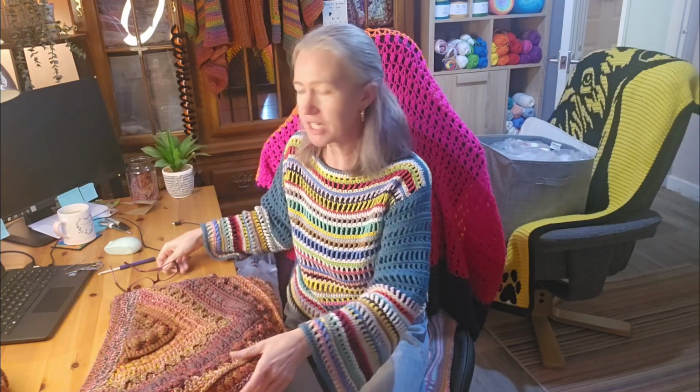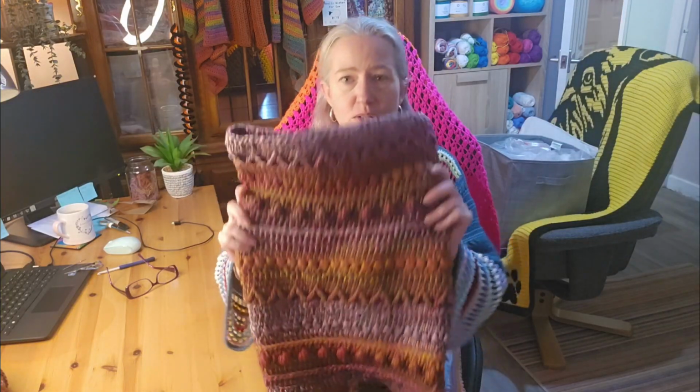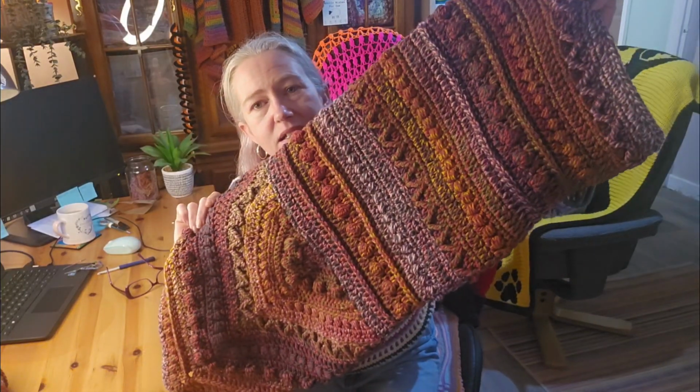But before I left, I just managed to get in the last stitch on this one. Look at that colourway. The light hasn't improved here at all. I do have my lamp on, but tomorrow in the light of day we will see her in all her beauty on the mannequin and take some photos, get that listed.